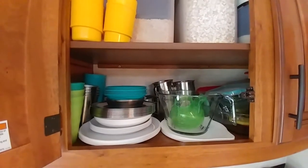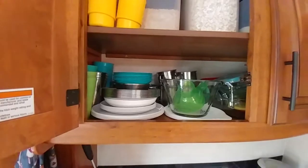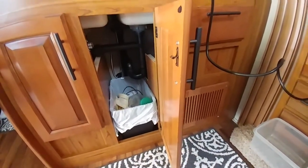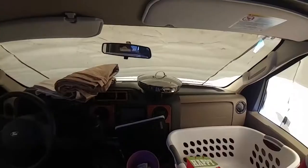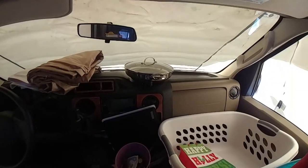Got all our stainless steel camping stuff in here. I can put a link to that video as well that I did a while ago. We also got a 6-gallon trash can from IKEA that fits perfectly here underneath our sink. And we brought our Vitamix with us so we can make smoothies. We got ourselves an electric skillet, again, so we don't have to use up our propane when we're plugged in.